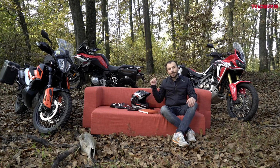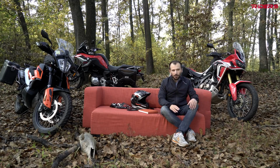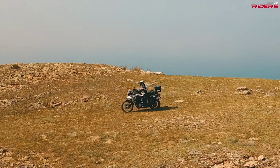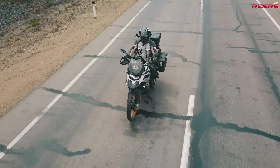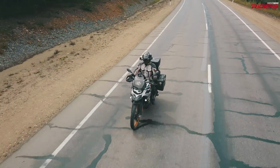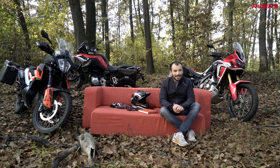In the middle is the BMW, which is not as comfortable as the Africa Twin because it comes with less weather protection. You can see it. The fairing is not that large. It doesn't feel as bulky as the Africa Twin, but I think it's still a good bike if you want to go touring. And the least comfortable one is the KTM.